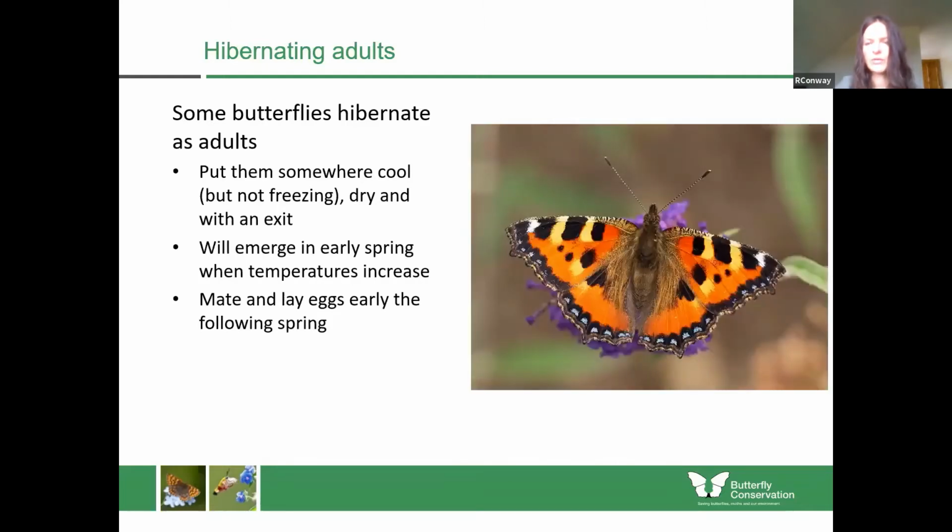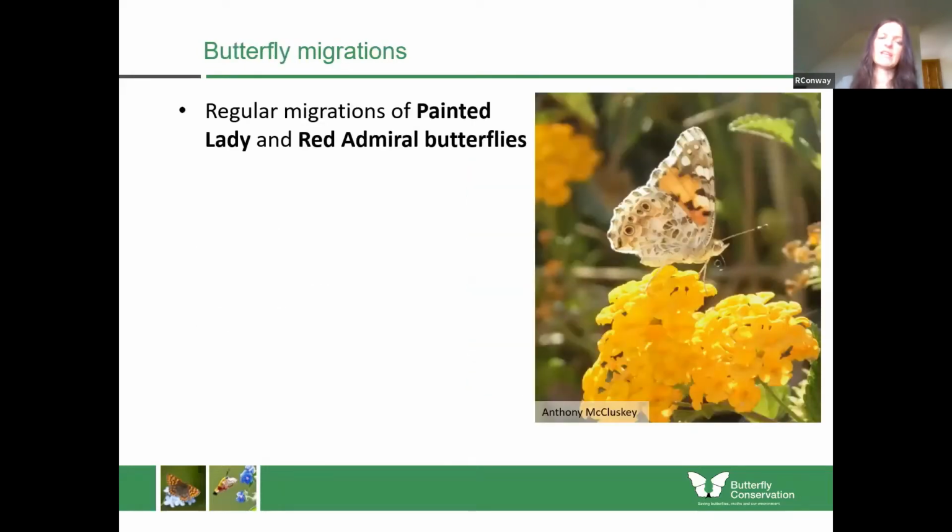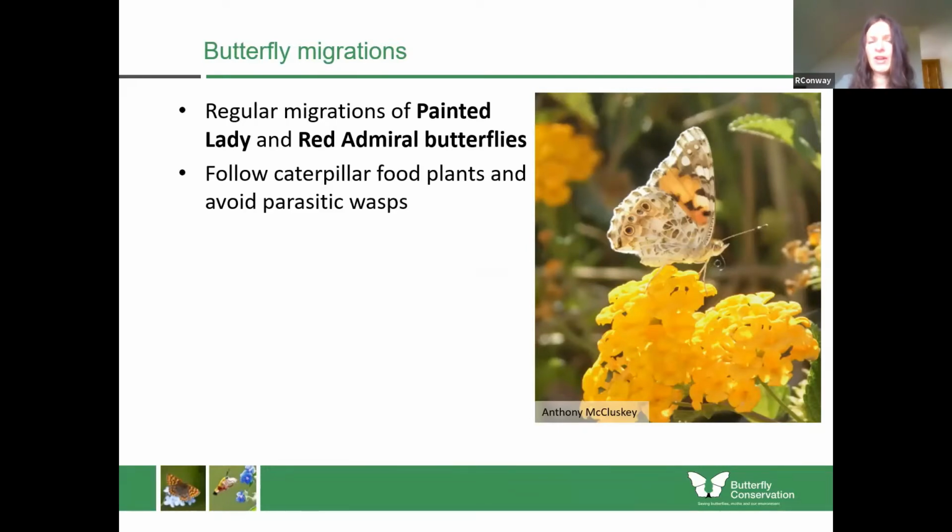A small tortoiseshell is one that is frequently seen in people's houses. We get regular migrations of painted lady and red admirals. We had a massive painted lady year a couple of years ago, in 2019. People were seeing them all over the place. They migrate in order to follow their food plant, so they have a resource of their food plant, and also to avoid the parasitic wasps that lay their eggs inside the caterpillars.